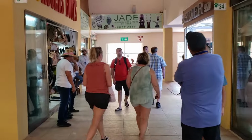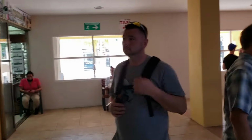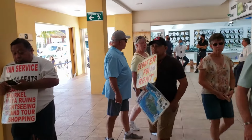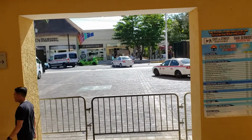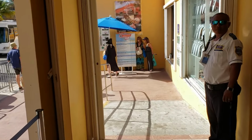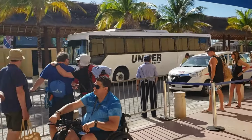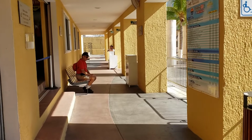See, we're still following the signs. You can see it says taxi and evacuation route. And here we have some of the excursion people, scooters and van service. And here we are. This will be the final area to walk through, where those big gates are, and then you're out on the main road. One thing they have an abundance of in Cozumel and also Costa Maya are taxis.